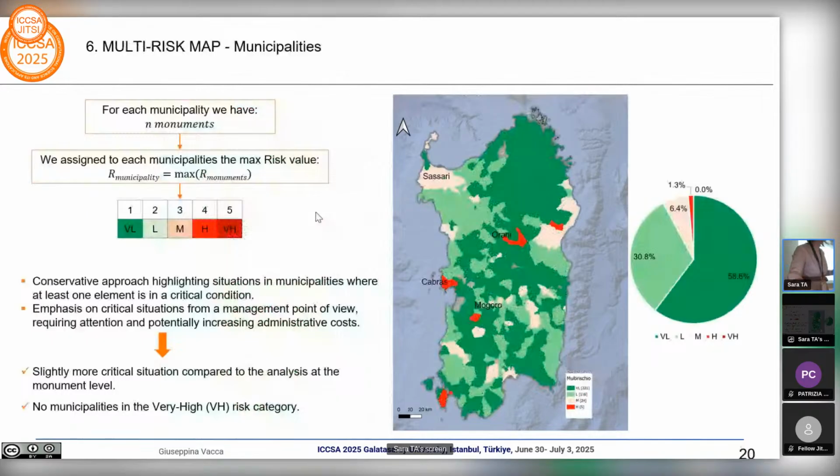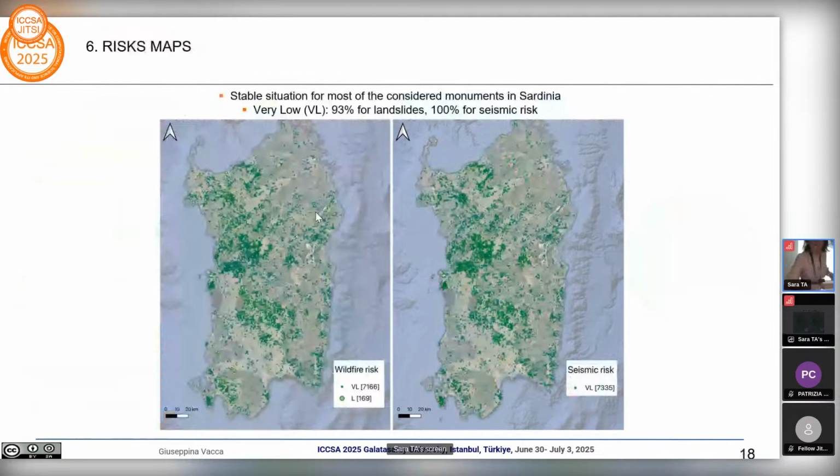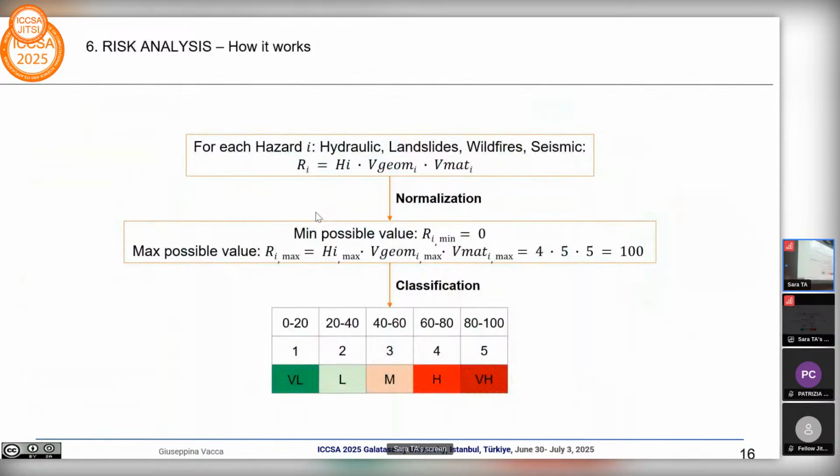I was just wondering whether you tried other breaks, for instance natural breaks or quantiles, just to see how the distribution would change in terms of the number of highly vulnerable buildings or low vulnerable ones and so on. Yes, we normalized in 5 classes, not specifically very high, because the range from 0 to 100 corresponds to our idea of a risk that is very low, medium, and so on.